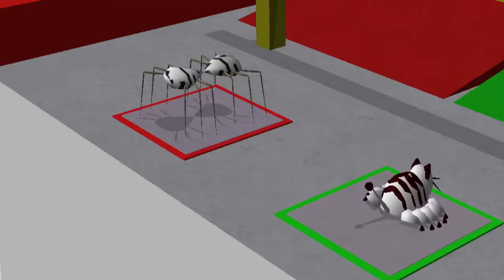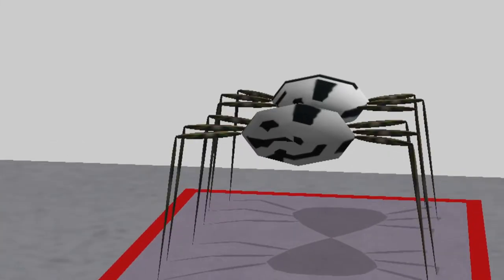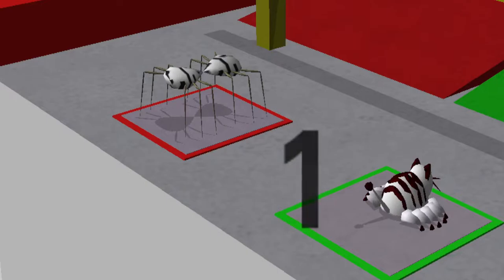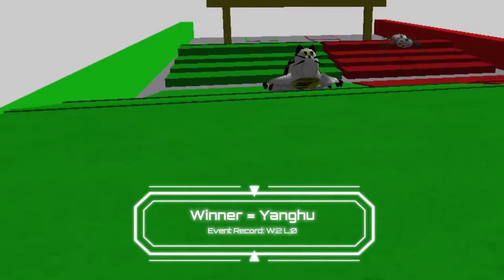And now we're on to the second series of matchups in Zook Hills. It's time for Yanghu versus Ugly. Now Yanghu won his first round match. Can Ugly do the same here? 3, 2, 1, go! There's already some history between these two, with Ugly Bug getting the advantage in Zook Sumo, but on this occasion Yanghu wins very, very comfortably. Ugly Bug is stuck.